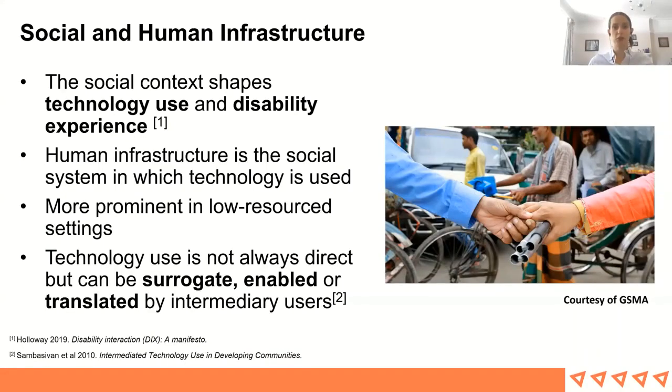The social context in which people live is probably the most crucial aspect that shapes not only how people use mobile phones and other technologies, but also the broader experience of disability. To describe the complex web of people, environment, aspirations that shape how technology is used, researchers have formulated the concept of human infrastructure. These complex networks of people and environment can determine both why and how technology is used in different contexts. It is also important to remember that the human infrastructure of technology is often more prominent in low and middle income countries where technology use is shared by different actors.